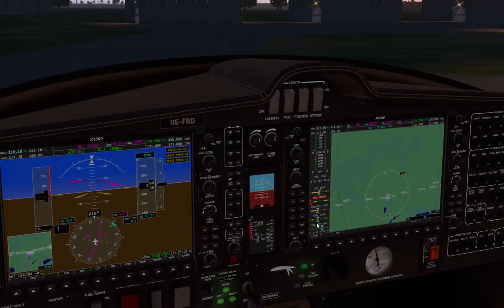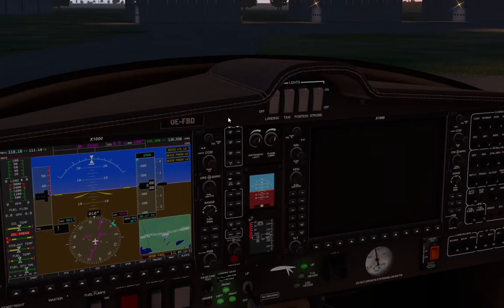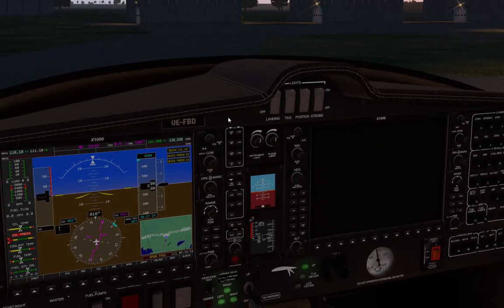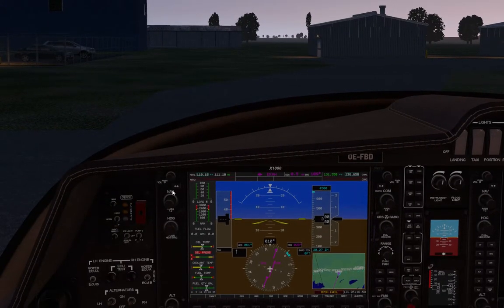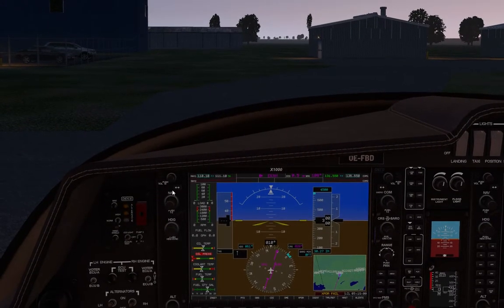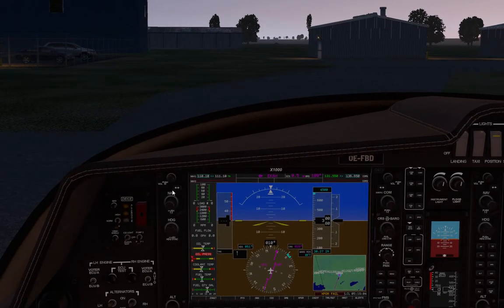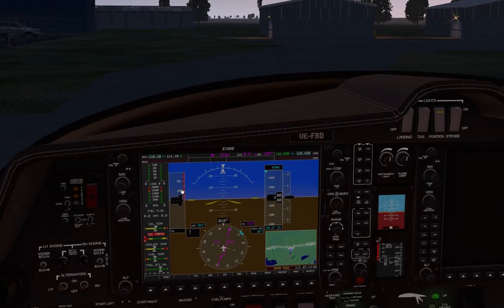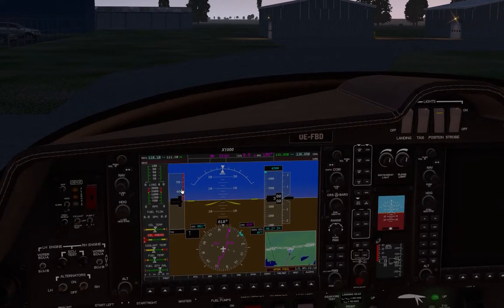Fuel temp. I don't know, it doesn't seem to be simulated. DI announced test is off. Power levers idle, ACL strobe is on. I won't turn on the strobe before we get to the runway.